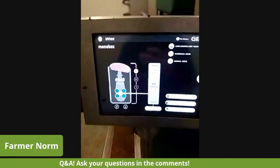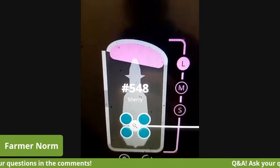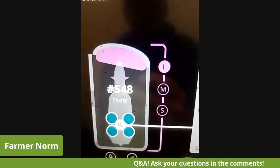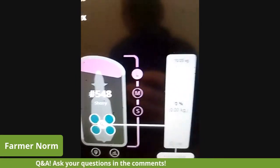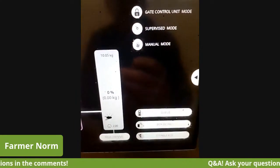And we'll go back to the screen, and we can see 548. All the dots are blue. She's attached. LMS is large, medium, or small. She's a large cow, so it's set so she can fit in there quite nicely. No milk coming yet. Just give it a minute.